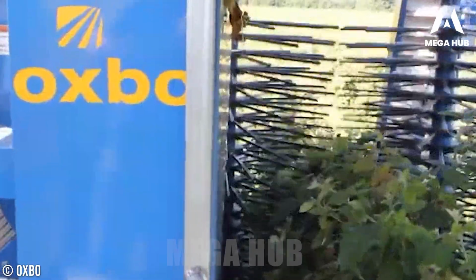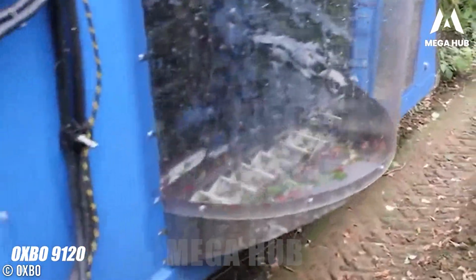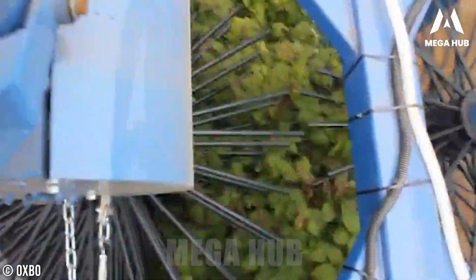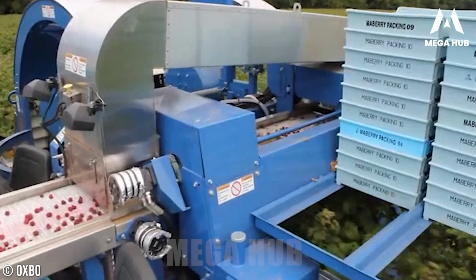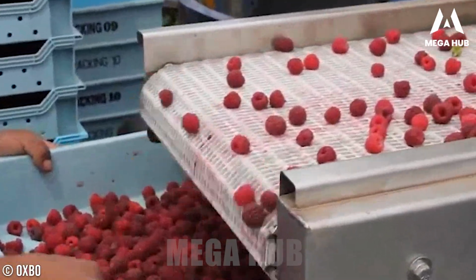Specifically designed for raspberry harvesting, the Raspberry Harvester Oxbow 9120 boosts labor efficiency and post-harvest fruit quality. Its Orbi rotor picking system operates gently to reduce plant stress, while the integrated fluidized bed cleaning unit effectively removes leaves, twigs, and other debris.